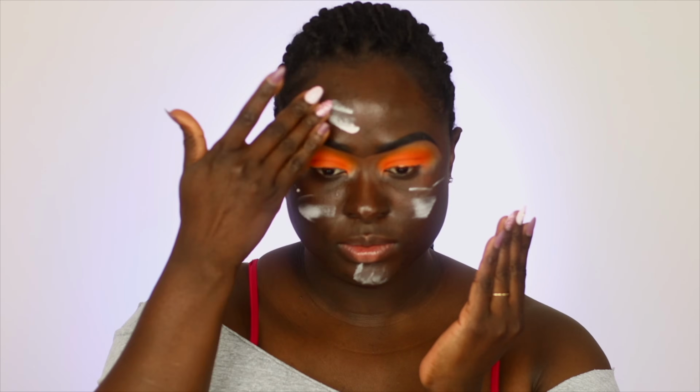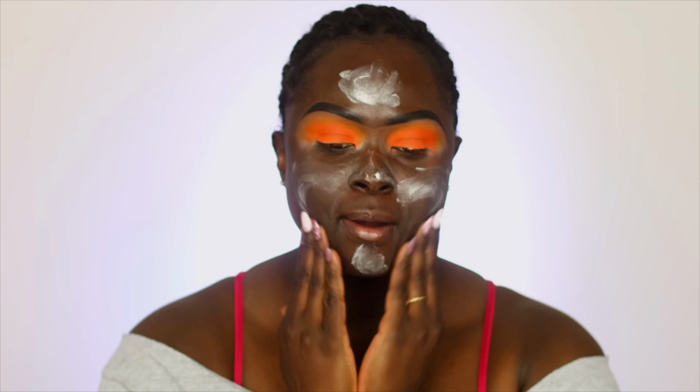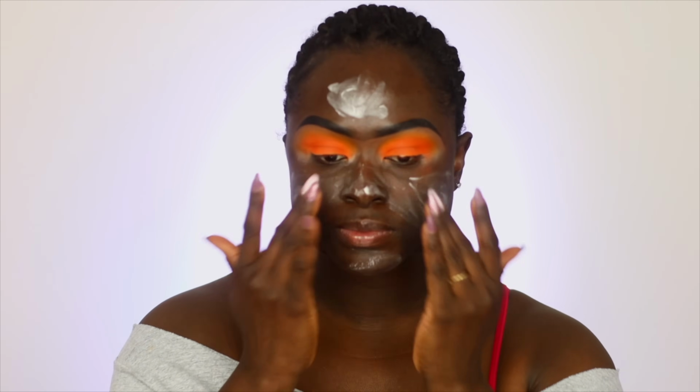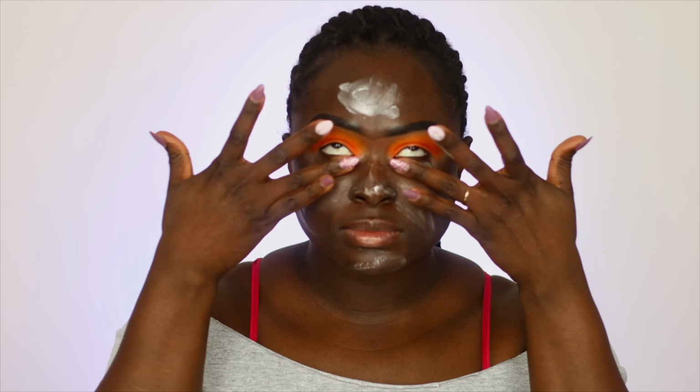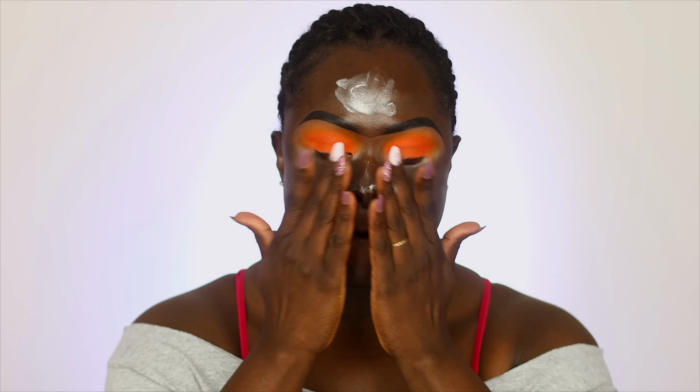Okay, so I have actually been using the Tatcha liquid silk canvas since it came out. I'm trying to get a feel for it before I do a video on it for you guys to tell you if it's oily skin approved or not. So today I'm actually using that same primer on my face, and you guys know I do not skimp on primer.